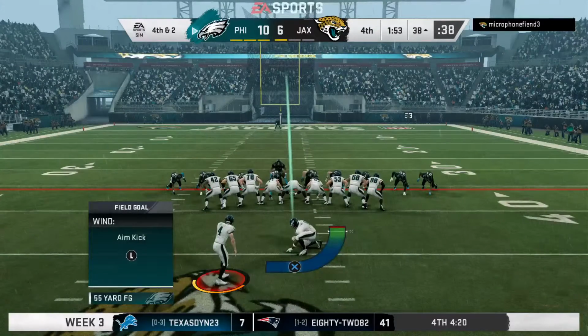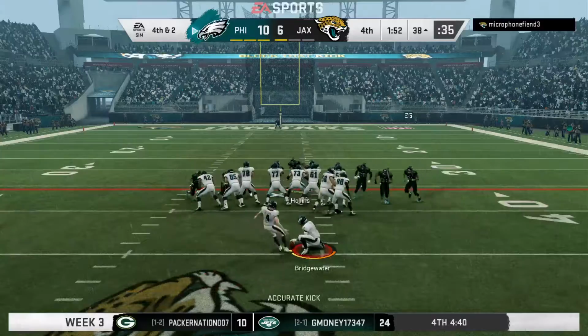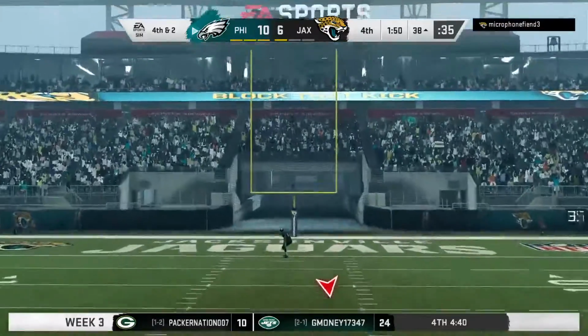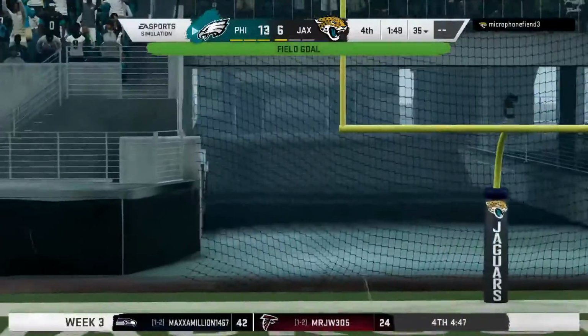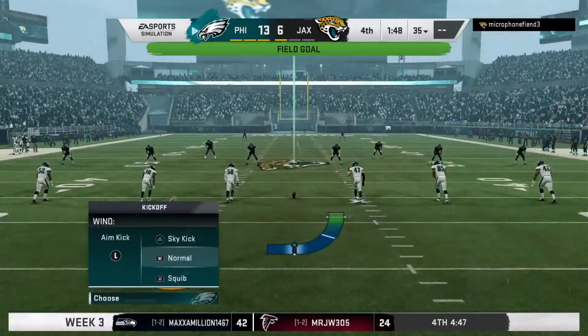So on 4th down, out trots the kicker in a big spot here. This officially a 55-yard attempt. And he has got it from 55 yards away. That was never in doubt.